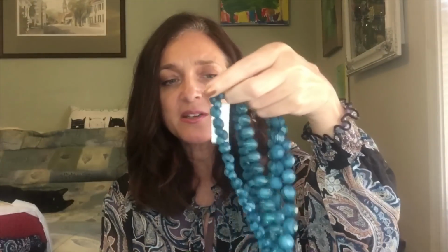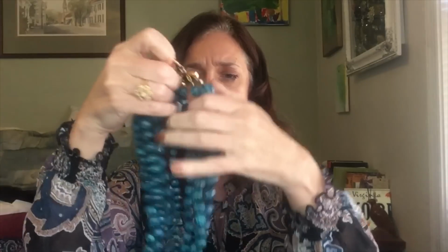And oh, this is interesting. Look at this. I love that color. I love turquoise. I have a lot of turquoise jewelry. This feels like plastic, which is kind of good because that means it's not real heavy. Let me see if I can get it untangled here for us.